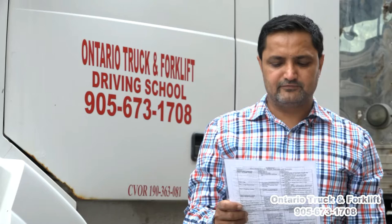Okay. Hub oil below minimum level when fitted with the side glass, leaking wheel seal. That's a minor defect. If we have a minor defect, we have to call our owner, write on logbook, and we can drive the truck.